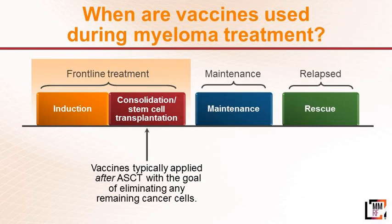Currently, most of the vaccine trials that are being done administer them in the post-transplant or post-induction stage, when the patient's myeloma is at its most reduced, and also before they've had line after line after line of therapy, over which time their immune system may become a bit less robust. So the perfect sweet spot may be fairly early in the course of disease, but when the disease has been reduced significantly and it's on its heels and it's at its most vulnerable point.